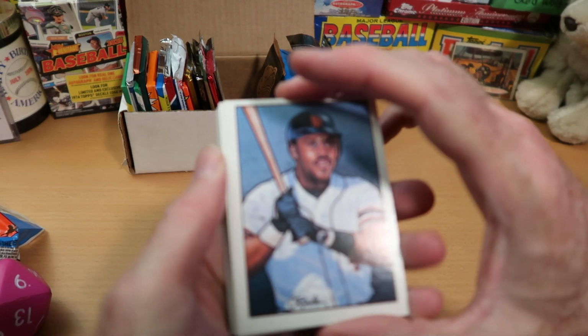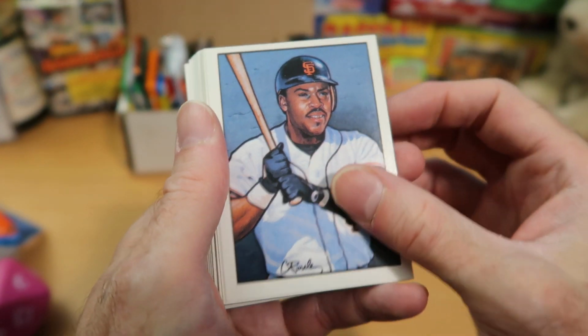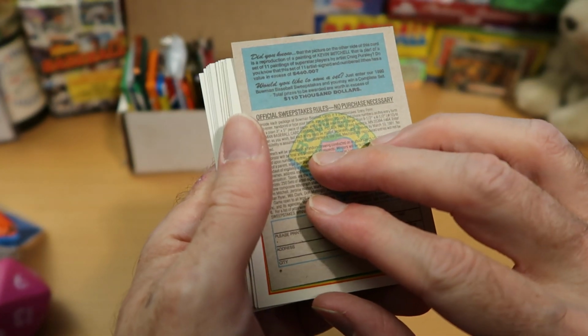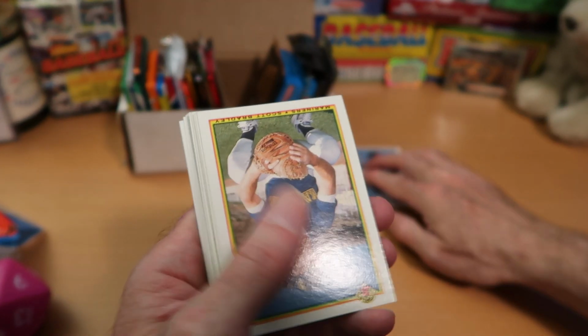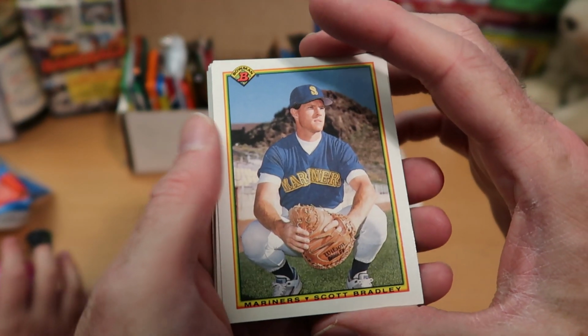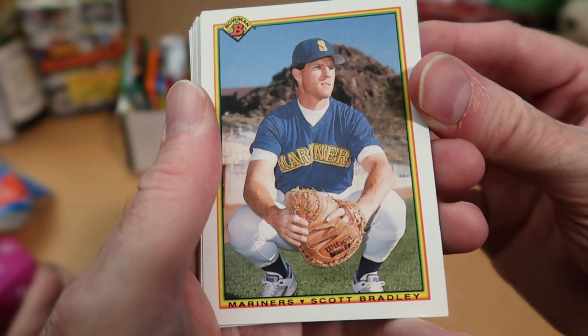We'll start out. Well, that's an easy one. I think we've seen that one before, actually, when we've opened this. I believe that's Kevin Mitchell, the illustration came off, but it was moldy. It was moldy, yeah. It looked moldy to me. That is indeed Kevin Mitchell. Now we've got Scott Bradley catching for the Mariners up in the mountains, it looks like.